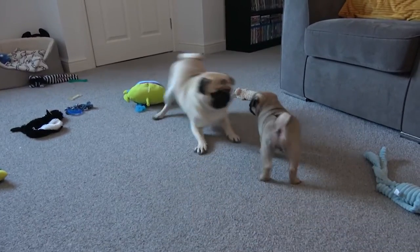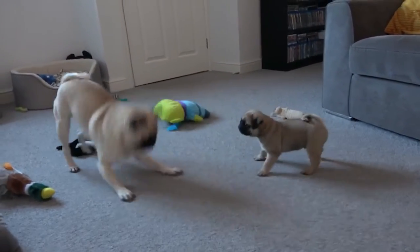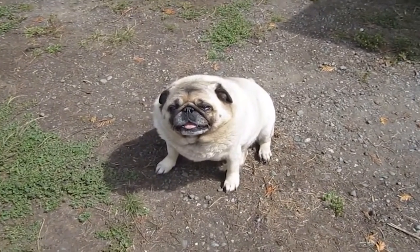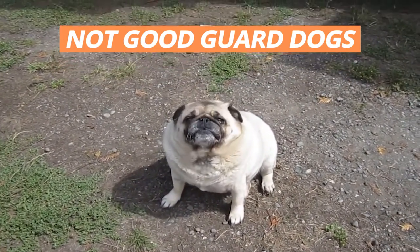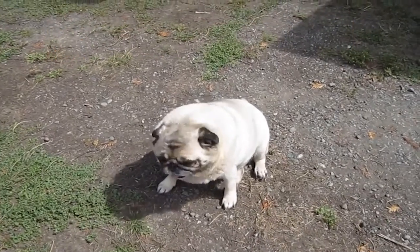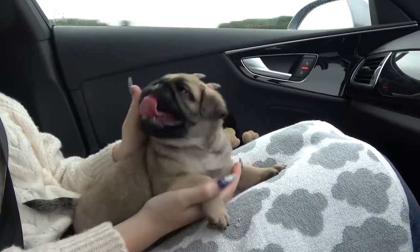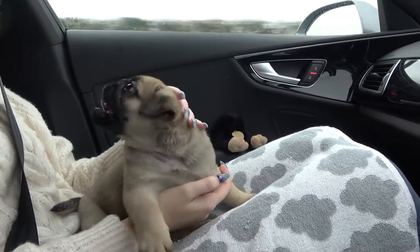Pug puppies are very sensitive to their human's tone, so this means they can be trained easily. Despite their small size, pugs are good watchdogs but not good guard dogs, even though they probably think they are. Pugs are very devoted to the family and get along well with other pets. Just like others on this list, this is another perfect breed for those who live in apartments.